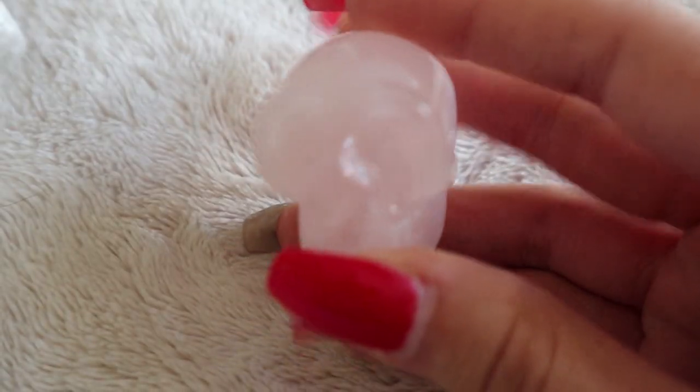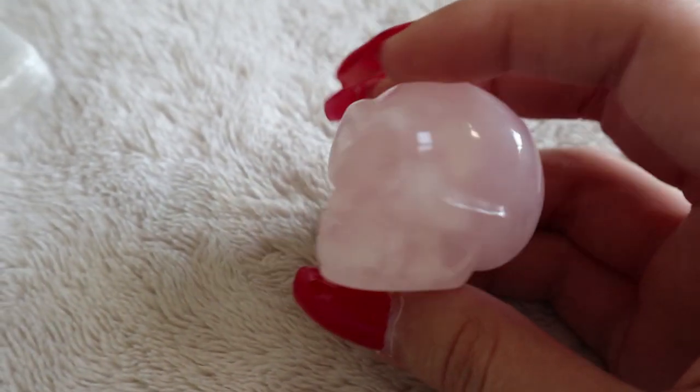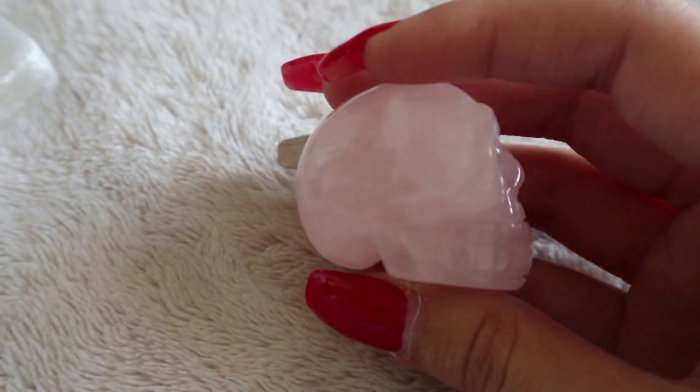First up is probably one of my favorites that I have. It's this skull stone that is rose quartz. I love the shape of it so much, and I think it looks gorgeous. I got that again out with people, so it reminds me of friendship and all those kinds of things as well. Rose quartz also means a lot of love and romance, so that's always cool. This is, I forget what this is called, but this one's really good for keeping near you for sleep and stuff like that.